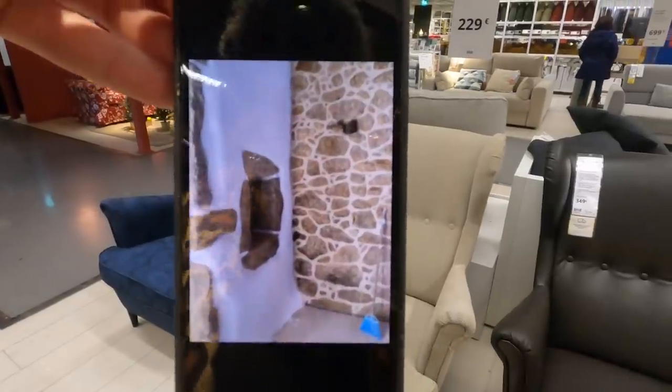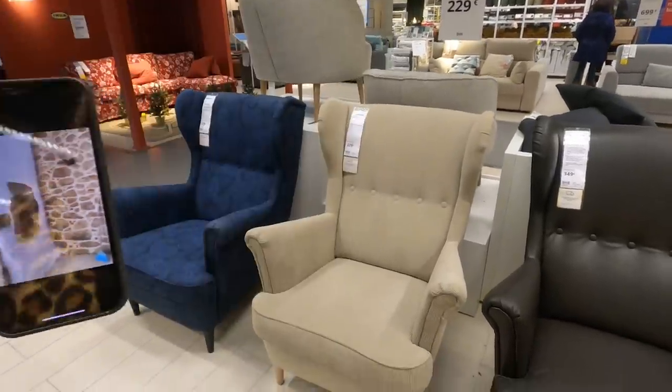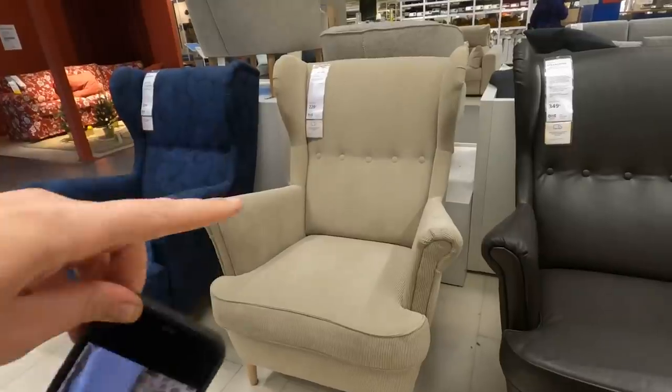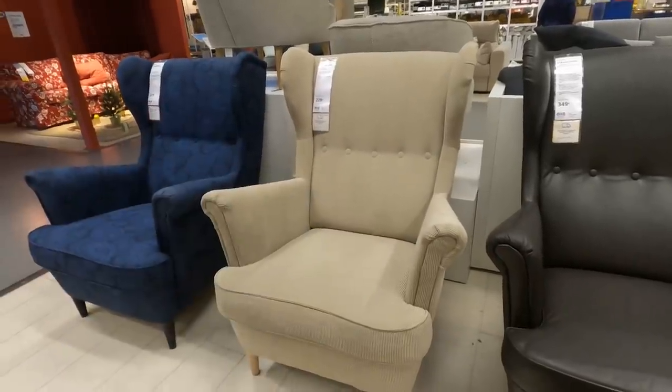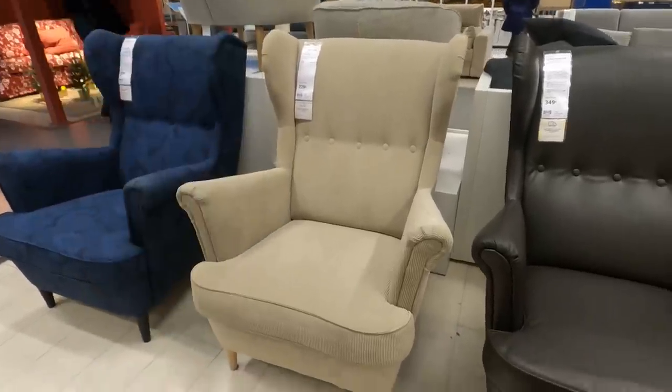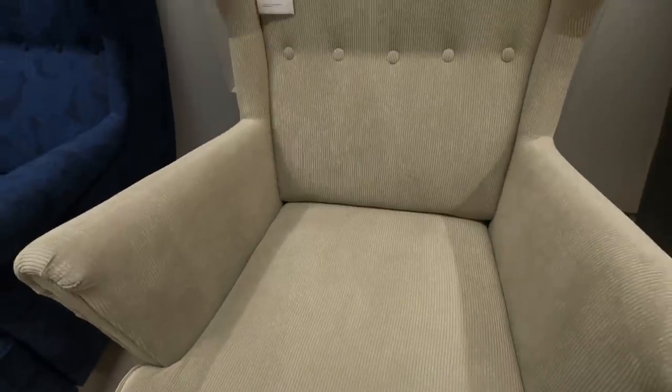So this is the area where we're thinking of having this chair, and I do think that it could look quite nice there, but this fits a little bit over the top and I'm really not 100% sure. Also, if you look close, it's a corduroy, which is very interesting, and it's a lovely nude colour. I do like it.